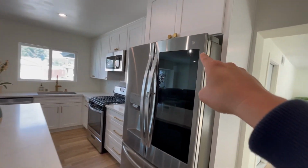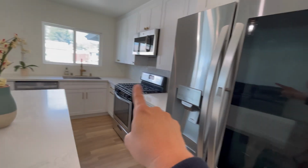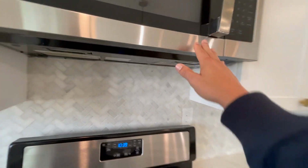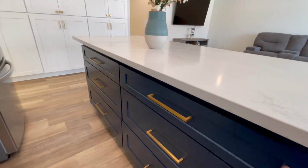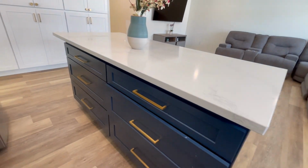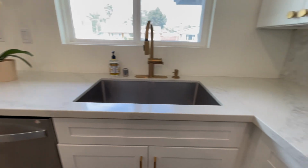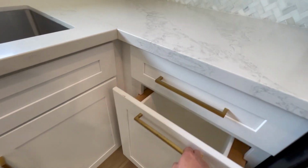And you have this newer, nicer LG refrigerator with the bottom freezer. You've got the gas stove over there, again, a microwave above the stove. And here on the island, you have these pull-out drawers with the soft closing. And over here, you have a nice wide stainless steel sink, the dishwasher to the side. And then over here, you have more pull-out drawers, but underneath it is the access to the trash, which is convenient right next to the sink.